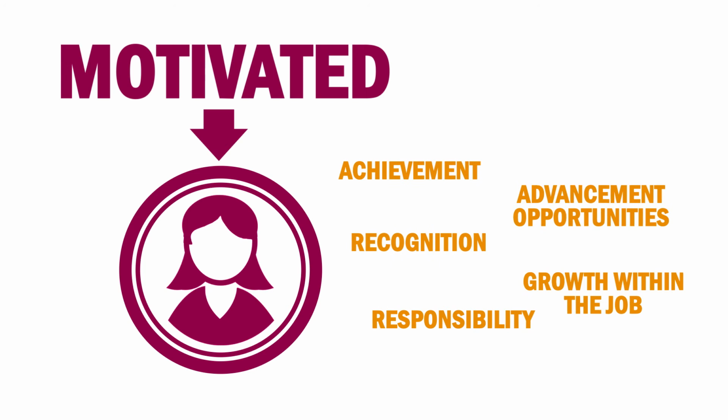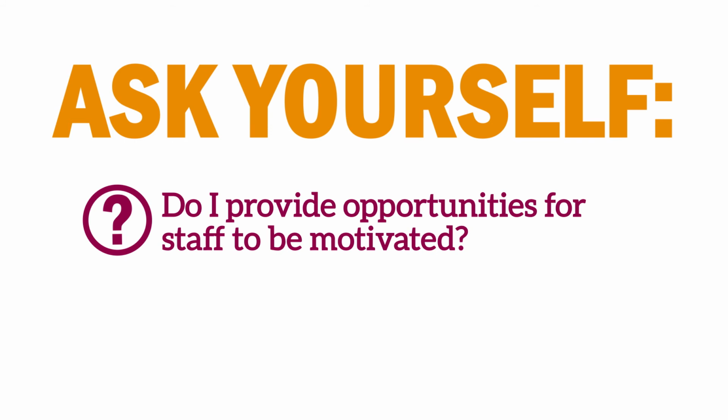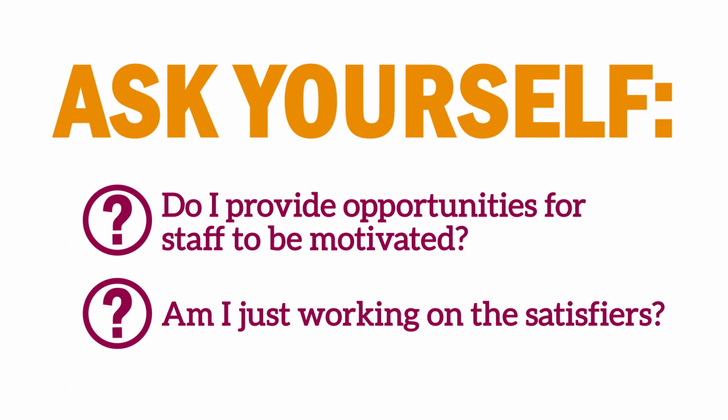To get an employee motivated, we need to ensure we concentrate on the real motivators. So ask yourself, do I provide opportunities for staff to be motivated? Or am I just working on the satisfiers? This will help you achieve a higher performance from more motivated employees.